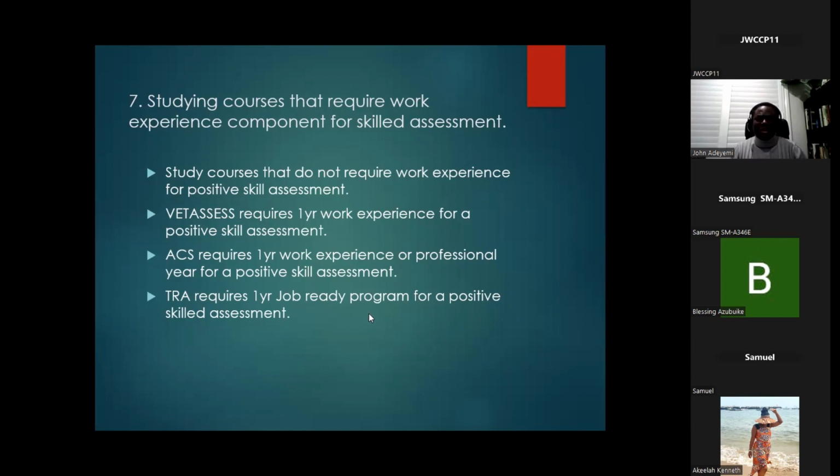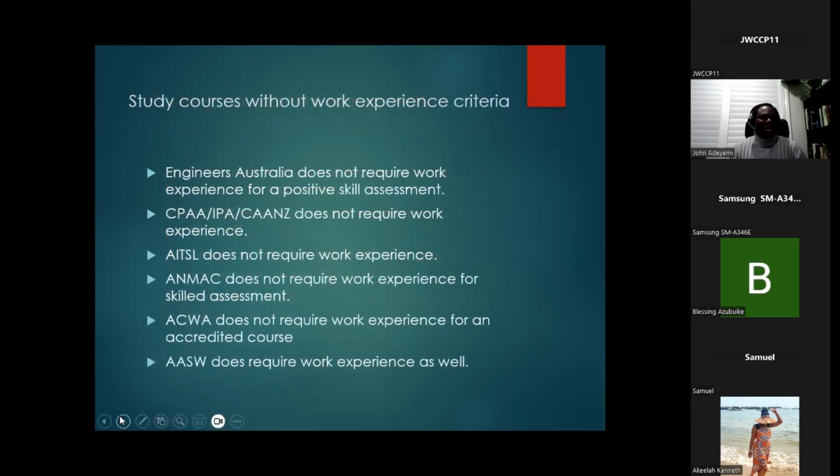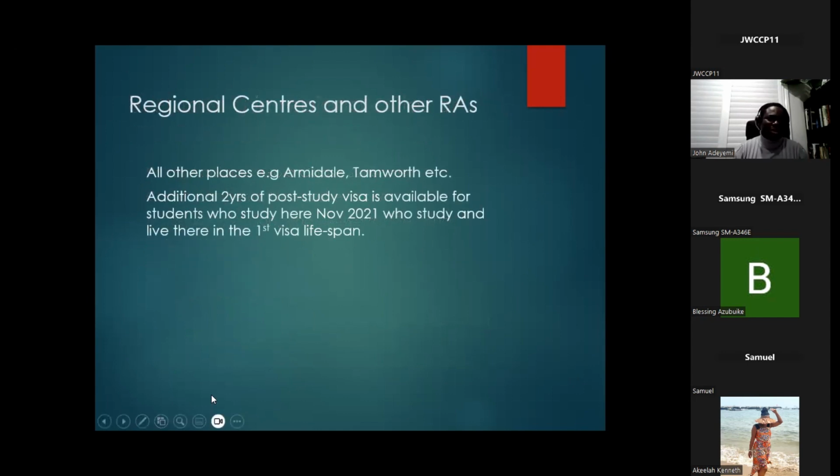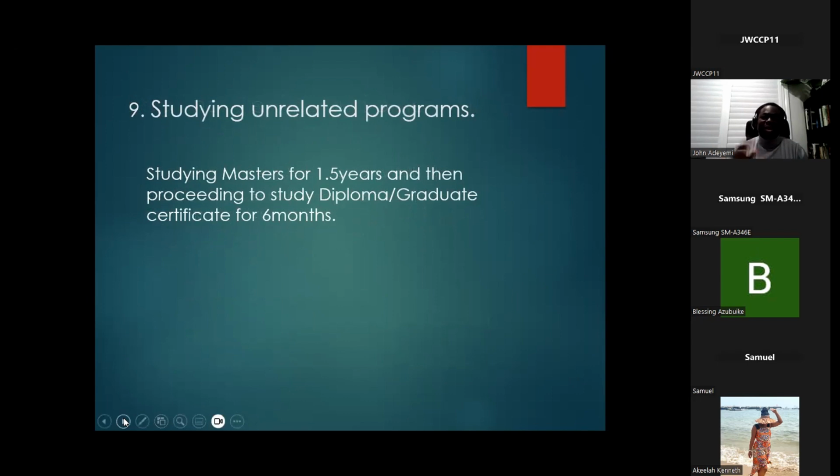Any engineering does not need work experience. Accounting does not need work experience, but accounting is highly competitive. I think it is the most competitive occupation, accountant. Nursing and all these health-related courses, particularly nursing, do not need work experience because they've done placement as part of the program. All these community services do not need work experience post-qualification, because they do placement, likewise social work and others. So I will advise, refer to the list, so that you avoid doing a course that requires work experience.